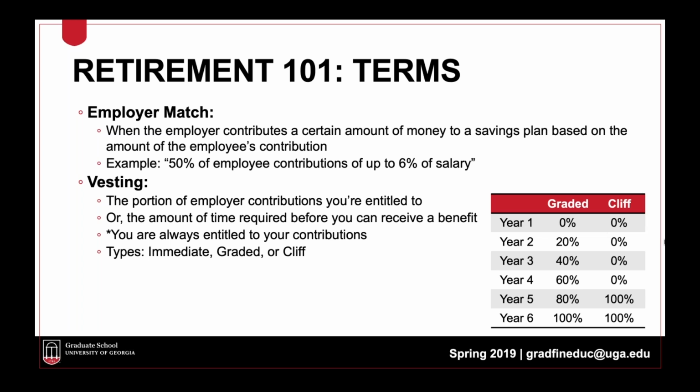Cliff vesting is even more difficult to gain full entitlement to the employer contributions. The way cliff vesting works, and it just depends on the employer and what's stated in their contract, is that in this example, let's say for the first 4 years you have 0% entitlement to the funds contributed by your employer. So if you left at any point in the first 4 years, anything the employer had contributed to your account would just go away. You wouldn't get to keep it. And it's not until year five that you become vested in the account. At that point, you gain 100% entitlement to the funds, or 100% vesting.